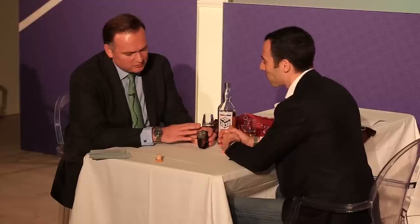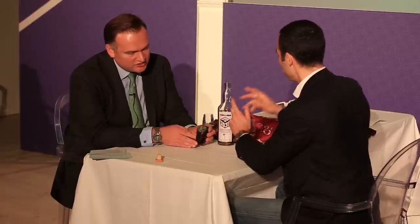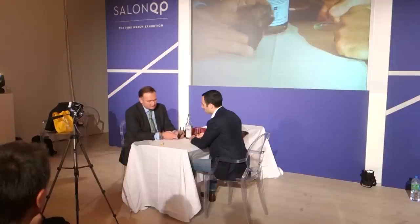They've gone to work on making it as light as they possibly could. They've done all sorts of things. But this watch is only 40 grams. Now, to have a feel.